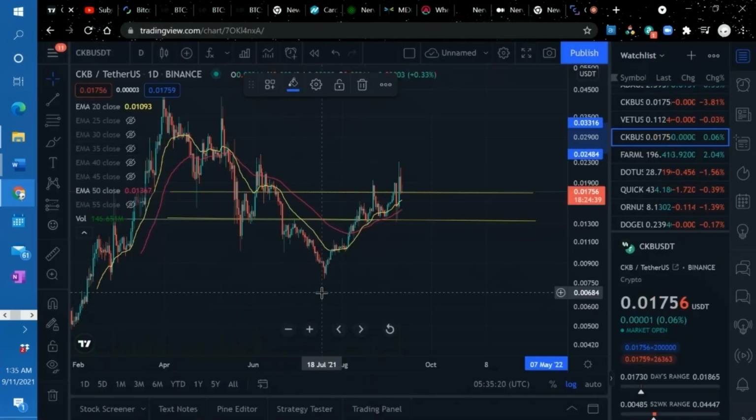As we can see, CKB Nervos Network is testing critical support at 0.01756. We tested this zone earlier back in June, and we fell right through. This was during the market capitulation. We came down and passed right through it. We held it from June 3rd till around June 13th. Actually, no, we fell through around June 19th. So 16 days later, we fell through.